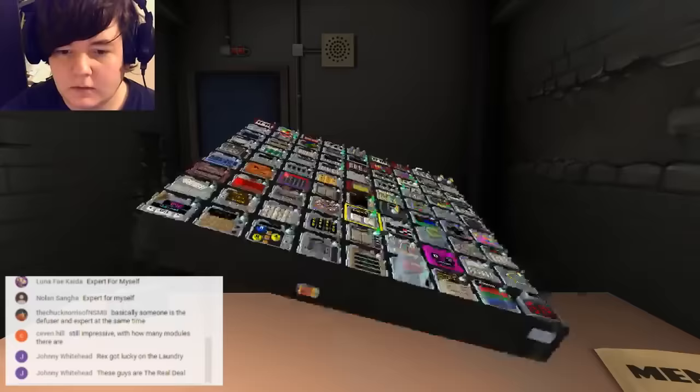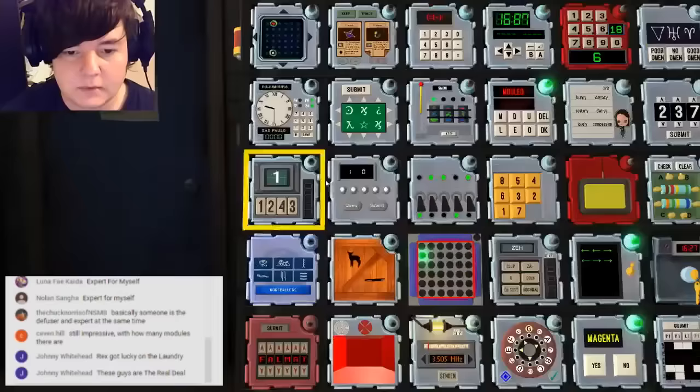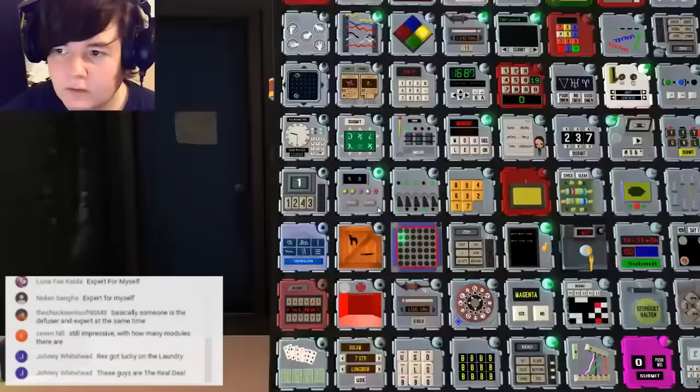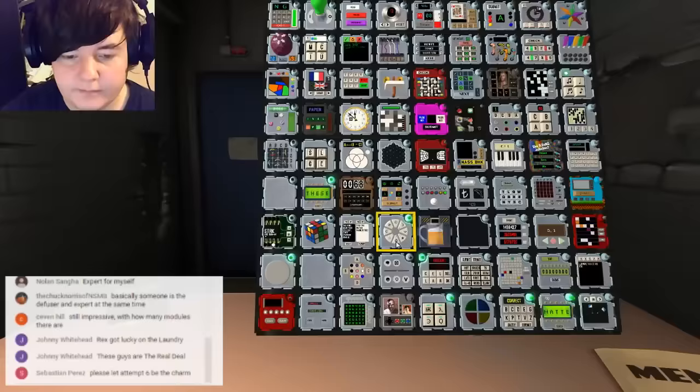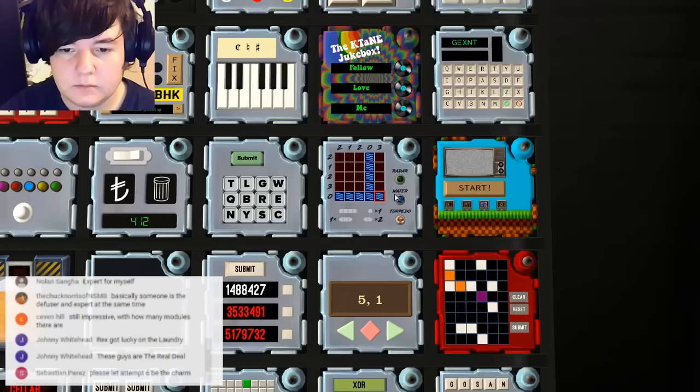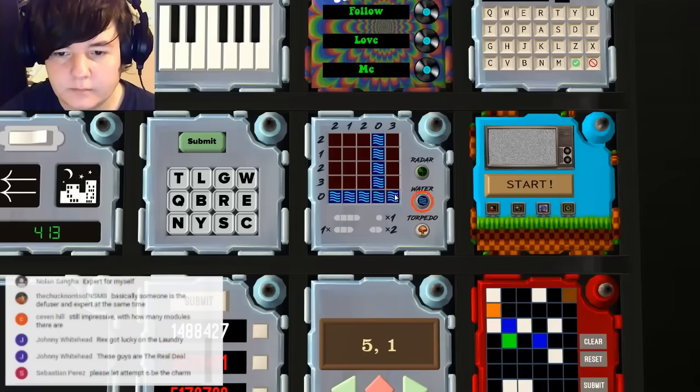We got 4 batteries? 4. 4 and 3. 5. Nineteen is a 0. Got it. What did I do here? Oh, that's what I did there. 2 and 4. Oh, that's a 6.